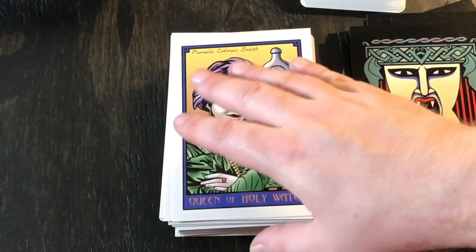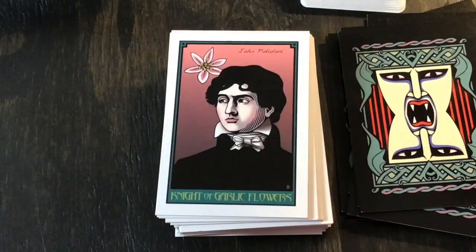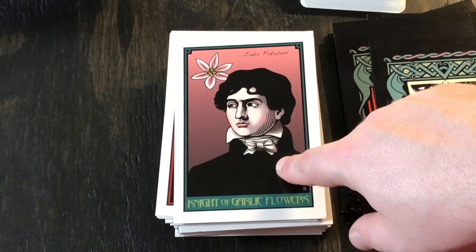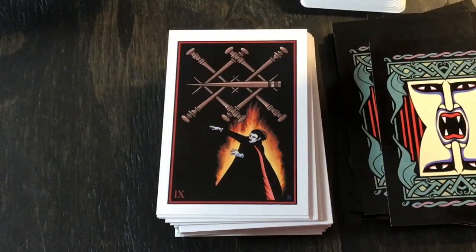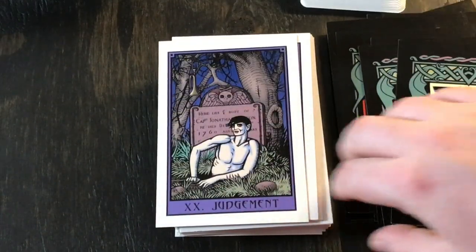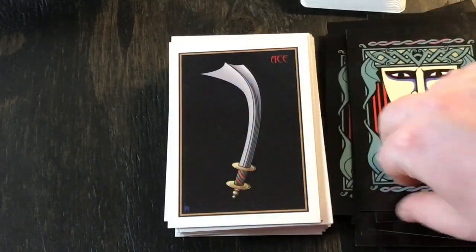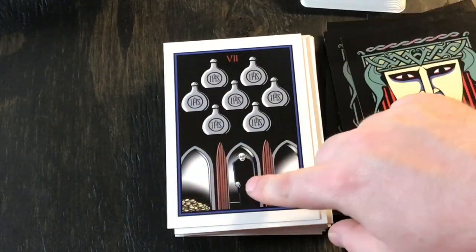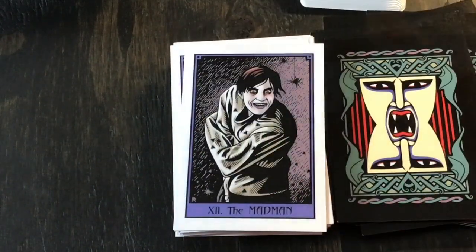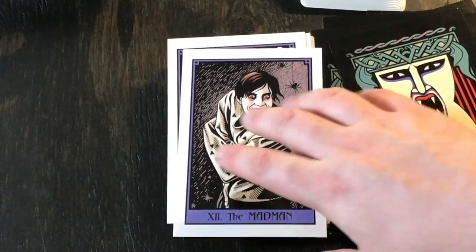from the theater. She was a set designer. This is actually Bram Stoker himself. This is John Polidori, who wrote a book called Carmilla, which was an early vampire novel. Van Helsing as the Hierophant. There's your Nosferatu style. Dracula, there's Lucy being staked. The hanged man is Renfield.